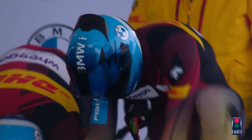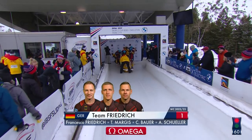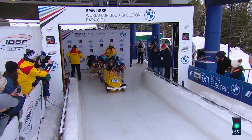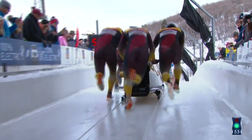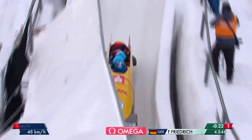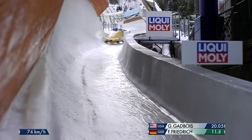The opposite end of the experience spectrum, 74th World Cup start in a 4-man alone for Francesco Friedrich, our Olympic champion, our world champion, our World Cup champion, and last week's race winner. However, second in the junior worlds in 2011, his only medal on this track. He's never taken a World Cup medal in the 4-man. One yesterday in the 2-man, and a 4.4 getaway is a big start from this crew.